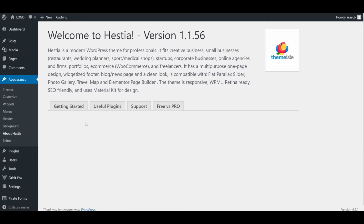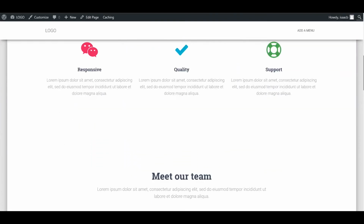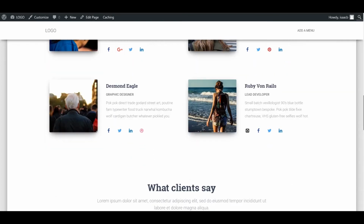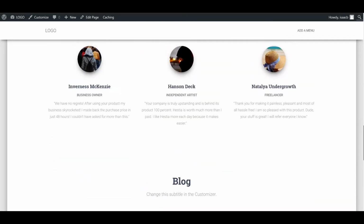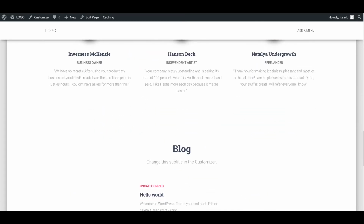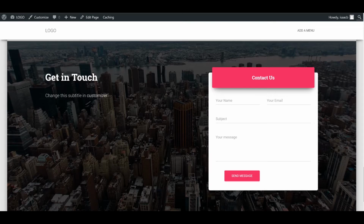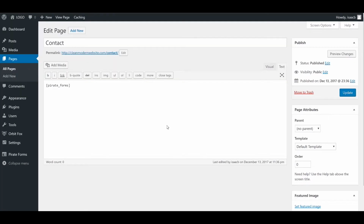Okay, so now let's have a look back at our website and see what those two plugins have helped with. So if you go back here and hit Visit Site, and if I scroll down for you guys, as you can see, it's starting to look a lot nicer. We've got our testimonials section now. We've got our About, and then we've got the blog there. And look, now we've got that really nice looking contact form. Okay, so now that we've got all the more mundane stuff out of the way of customizing our site, let's move on to more of the fun stuff.